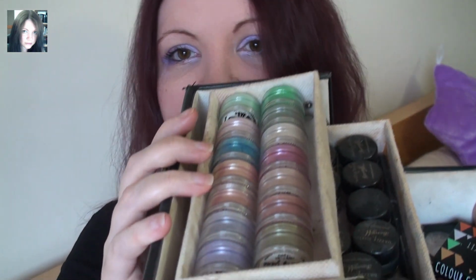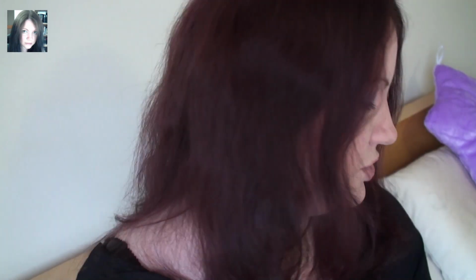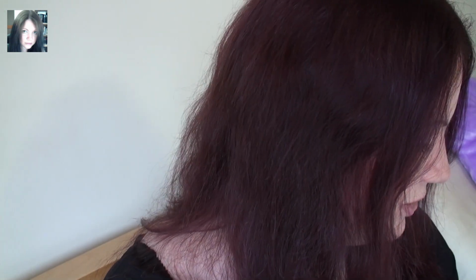Let's see if I can do this without tipping everything everywhere. See, that's my Medusa's Makeup. There's quite a few because I absolutely adore them. I have one of their lipsticks, which is Sugar Daddy, which is kind of this nude colour. The lipsticks were a little bit less impressive. I tried one of their lipsticks, I think, and I didn't like it very much. But their eyeshadows are just to die for, and, look at this, the names are all gorgeous.